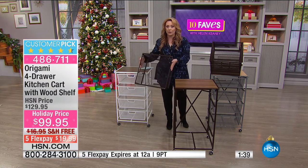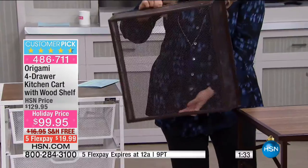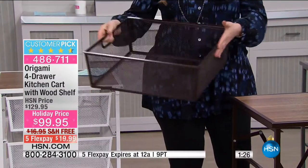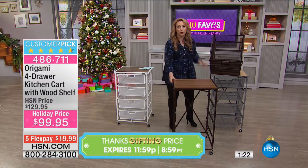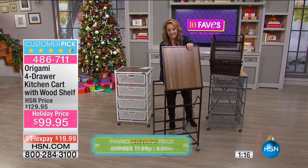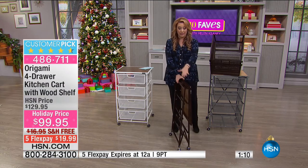Maybe your grandkids come over and they have their toys. What they can do is put them in these great, really sturdy bins. This is powder-coated steel, so it's not going to age and wear. What's the alternative? Something like maybe press board, but that's not what you're getting here. You're getting something from Origami, which is easy to put together. And again, when you get them, all you do, boom, and that's how it's going to come in the box.